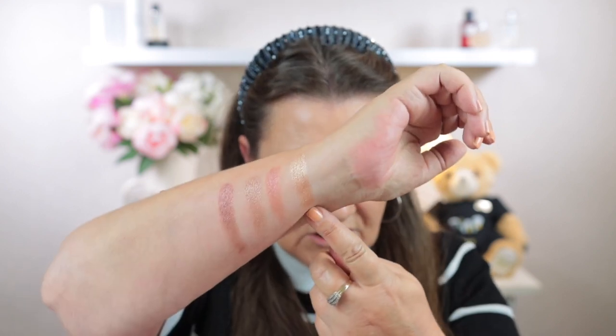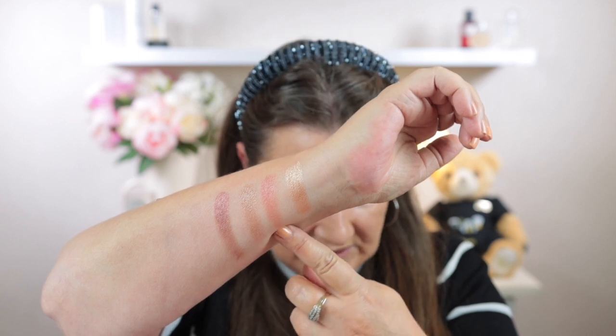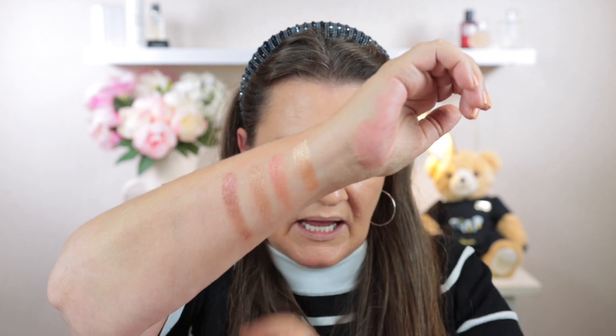So here is the highlight shade, and that one is Oh Darling. Then this one is called Hush Tone, Surrounded by Stars, and then Hard to Get.